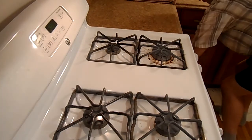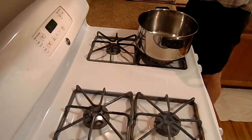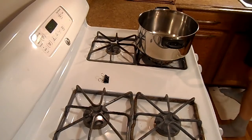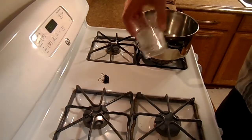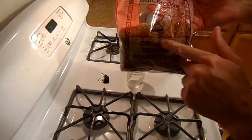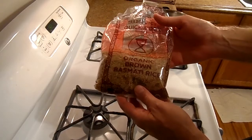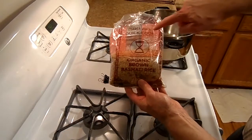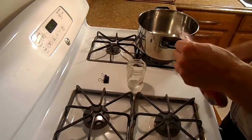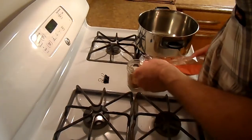Let's get this going. So, big old pot. We'll get 4 ounces of rice. This jar here is roughly 8 or 9 ounces. I'm using some Trader Joe's Quick Cook organic brown basmati rice. Put 4 ounces, roughly, so about half a jar.